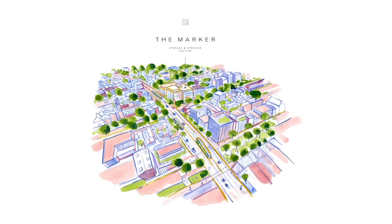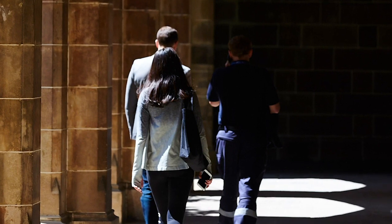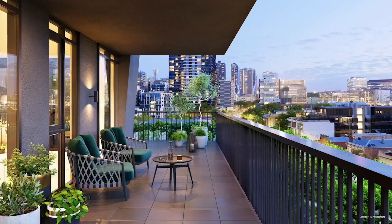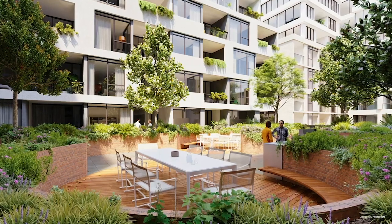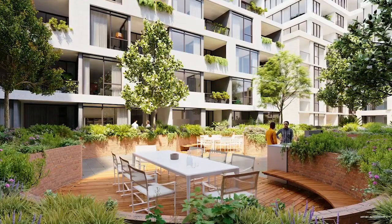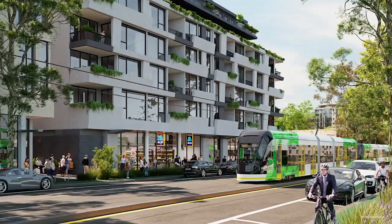This development is in immediate proximity to the city. Being on the city fringe, it's within walking distance of gardens, universities, hospitals and transport hubs. Future residents can expect some absolutely exquisite spaces. It's extremely rare to live in a development with CBD views and a garden courtyard of such a scale and enormity for entertaining. The fact that it has such a large, generous courtyard speaks volumes to the development team in its commitment to create really great amenity, not just internally, but also surrounding the building.